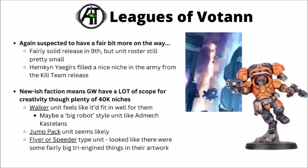Otherwise, it feels like we've probably seen a teaser of their jump packs, given that we've got one in the Hearthkin Salvagers Kill Team that we had. I'd be kind of surprised if we don't get a unit of jump packs like this, given how they've designed them and everything. Looks like Plasma Axe and Bolt Pistol could be the way that they're armed, unless they decide to re-kit them for the actual jump pack release.